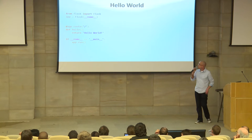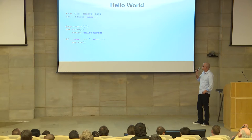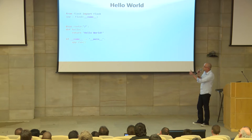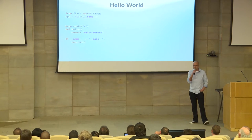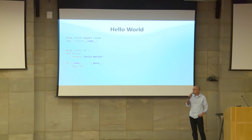I'll show you a quick example of what that means. This is a hello world example from the Flask website. All you need to do is import Flask, create a new Flask application, and then decorate the function and indicate which URL that function should handle. In this specific example, if someone visits the root of your site, they'll see the text hello world displayed in their browser.